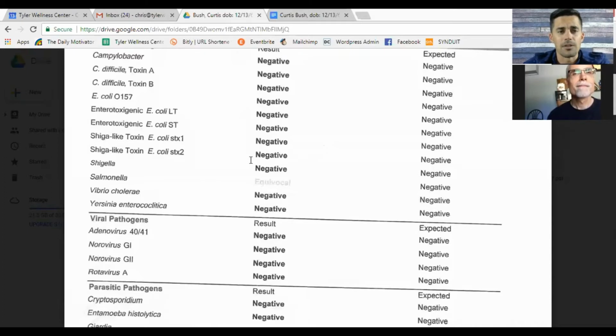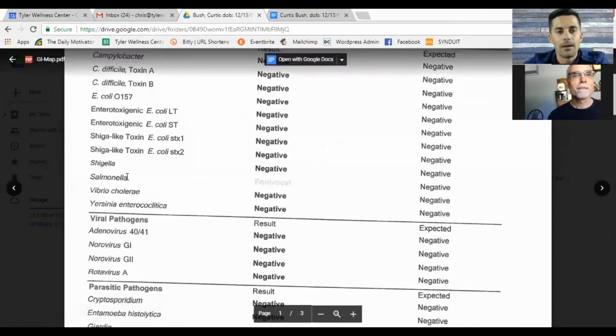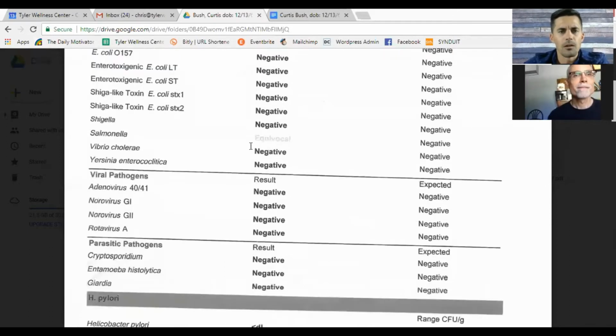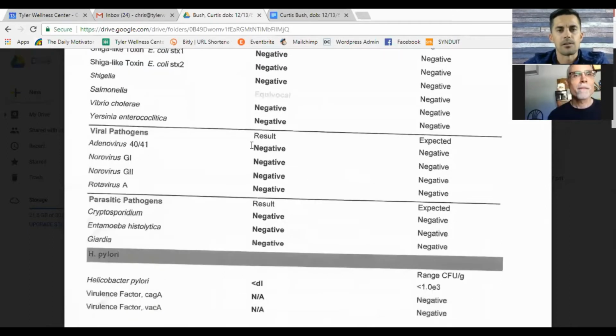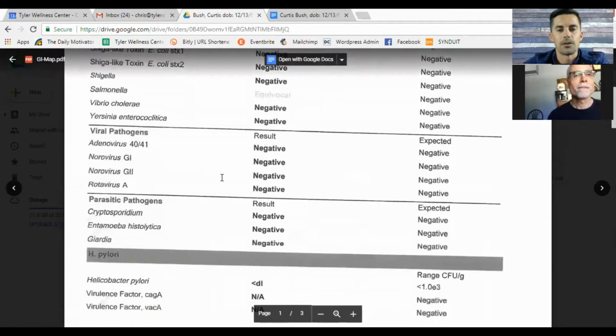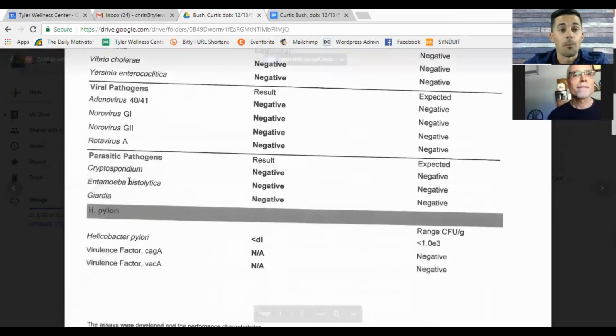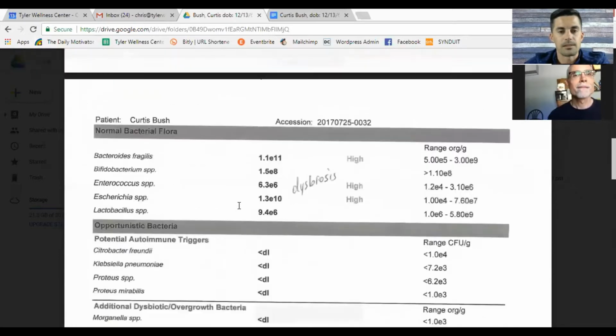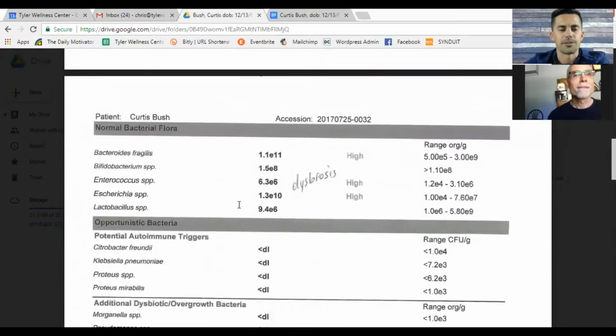And I love this one. It is one of the only ones that analyzes the stool on a DNA level. And it came back. They found a little bit of salmonella. It was a little bit in excess, but still equivocal, not a huge concern. Thankfully, no viral pathogens, no parasitic pathogens. Those are nasty to deal with. There was no H. pylori infection. That's a stomach infection, the most common stomach infection.